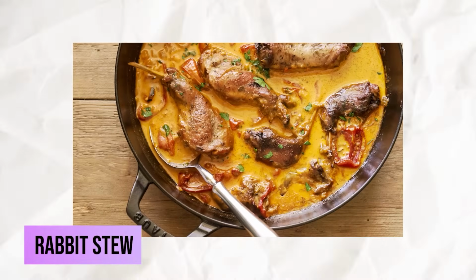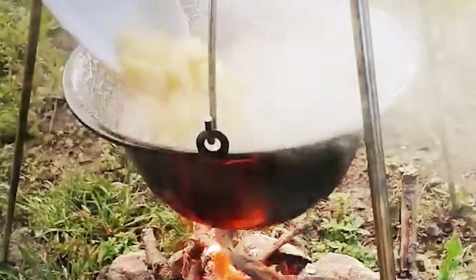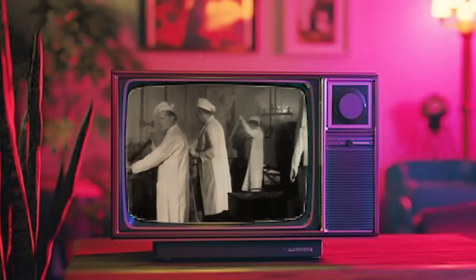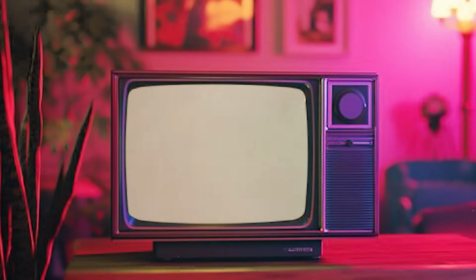Rabbit stew is pretty self-explanatory. It's, well, rabbit stew, you know? I'm just kidding. It was a lot different from the stews we might be used to seeing today or even 50 to 60 years ago.